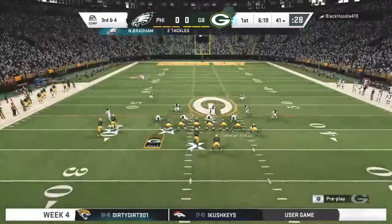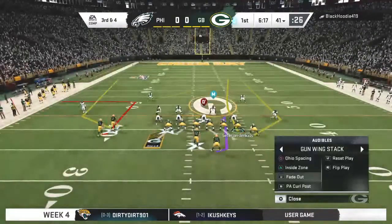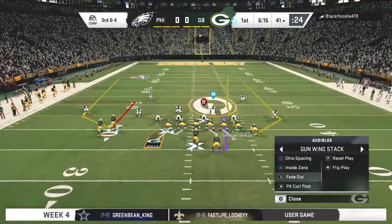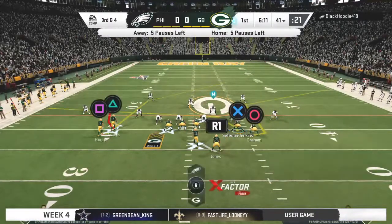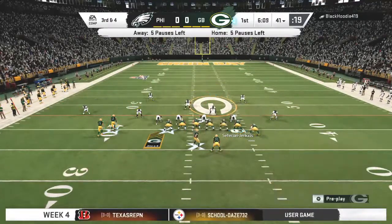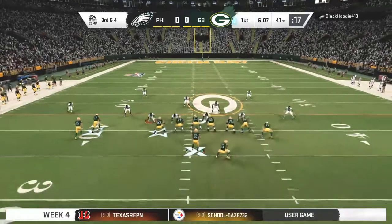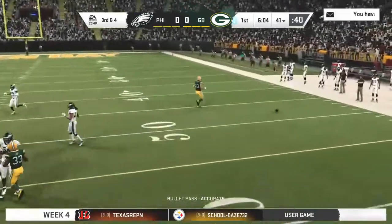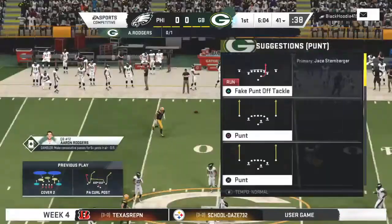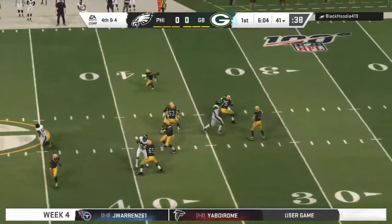Check. Blue draw quarters. Go to 50. Rodgers now to throw. Hard throw, incomplete. So the defense is able to get off the field here on 3rd down.